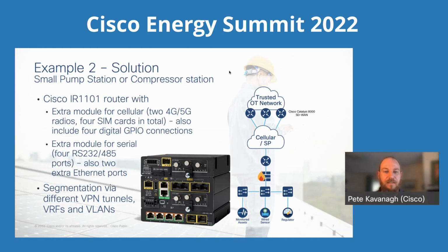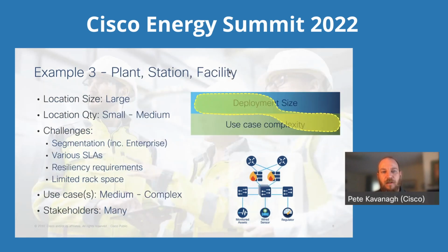Yeah, exactly. So on the larger one, right, it's just getting larger, more complex. I think here now we're definitely dealing with many stakeholders, and the use cases are probably up at the complex end of the spectrum. The extra thing we're more likely to see in the large locations is the enterprise influence. So now if I've got workers visiting, the enterprise team might say, well, hey, can we extend the enterprise network out there as well?